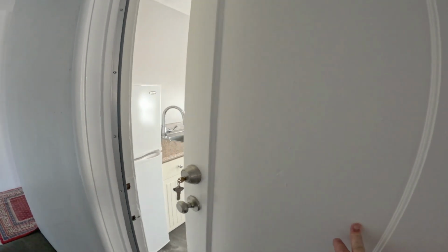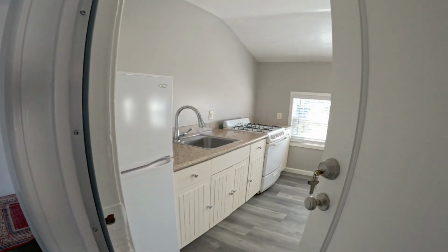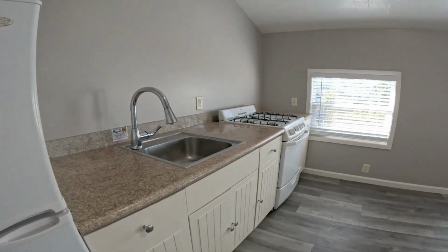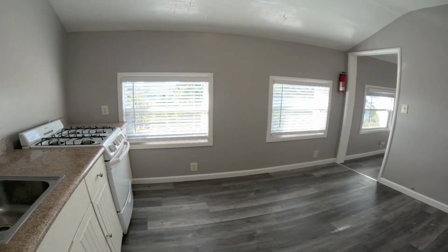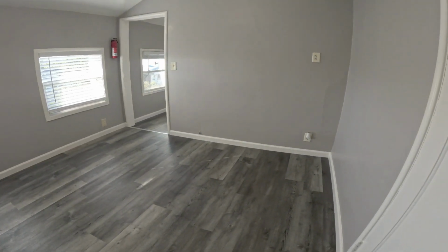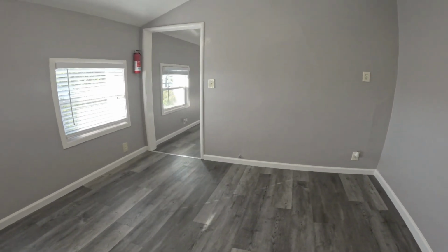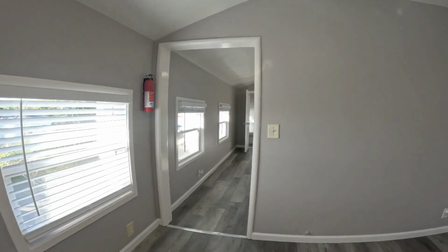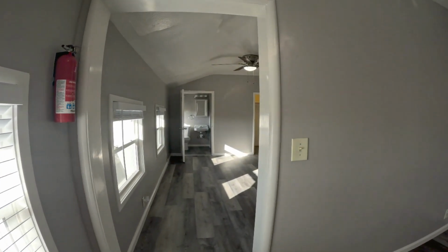We're entering into unit number 10. Here we are, we're greeted by a full-size kitchen, gas range, refrigerator, deep sink. Turning around, we see the double pane windows with window treatments, and then a good amount of space for a little dining room table. So you can use this as a kitchen.